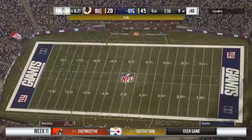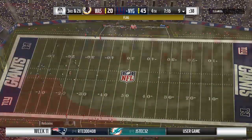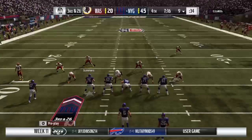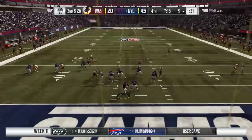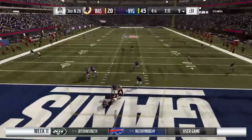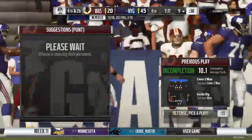And that'll be accepted, of course, and that moves him back 5. After the delay, they're backed up even further for 3rd and long. He'll drop to throw. And he'll be hit as he releases it, and that'll fall incomplete.